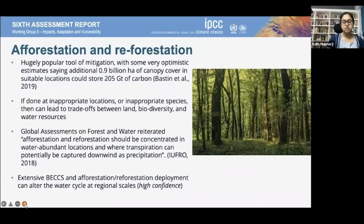captured downwind as precipitation. There is a distinct field that water hydrologists and foresters have been working on for a long time. It's called forest hydrology, and there's a lot of literature around appropriate siting of forest and which forests are good for hydrology, or which forests actually have negative impacts on hydrological cycles. So I think when forests are discussed in the context of mitigation of CDR, it's very important to bring on board that huge, centuries-old knowledge that we have around forest hydrology as well.